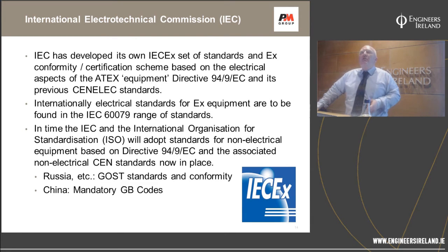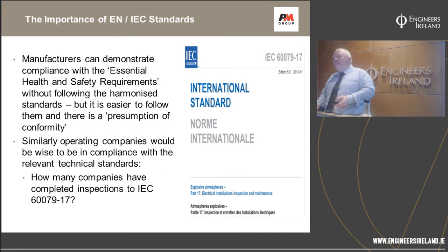And they're going to be global as well. But the Chinese have already jumped on that bandwagon. They don't have ATEX in China, but they have adopted all the IEC standards, and adopted all the European non-electrical standards as mandatory GB codes. So you have to do the same thing. And in Russia, they've done the same thing as well. They just call it GOST, and it's in Cyrillic, but it's the same technical solutions.